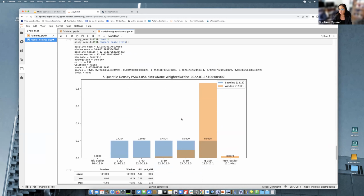Right, now something really dramatic has happened. There's way more predictions than we would expect in the upper range. And in fact, some of the predictions are so high that they're actually falling into what would have been considered an outlier in the baseline distribution. And basically nothing's getting predicted down in the lower range. And if we look at the population stability index score, we see that it's very large. It's 3. That's much, much larger than our threshold. So we know that something is going on. Now, what is going on? We don't know yet. And I will get a little bit more into that in a moment.